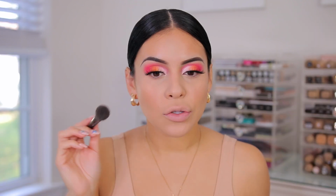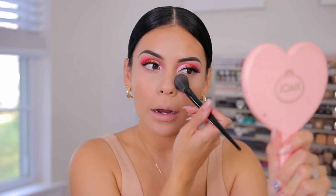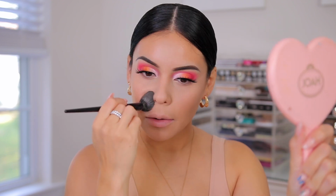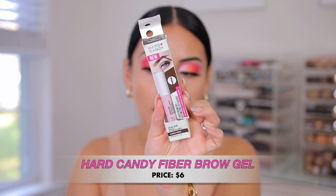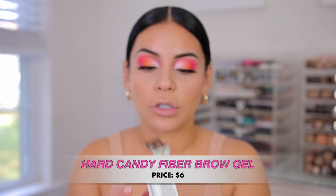The concealer is looking so much better today than yesterday. I feel like it looks much smoother. I also do have a new brow mascara. I kept the packaging so I could show you guys, but this is the Hard Candy Fiber Brow Gel. So I actually don't love this. The brush is a little bit too small and I don't love this color on me. It's a little bit too brown, but I'm gonna use it again today just because I have it here.